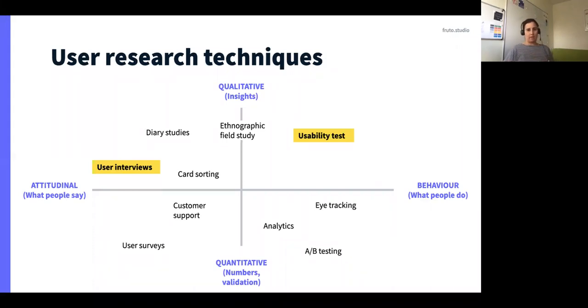There are several user research techniques. These are just a snapshot of some. There are qualitative and quantitative types of techniques. Qualitative is when you get a small number of users and you work with them to understand in-depth insights, whereas with quantitative research, you get numbers. Very often you can think about these two this way: in quantitative research, you understand what is going on, whereas with qualitative research, you understand why that is happening. And then you also have techniques where you hear what people say and techniques where you observe what people do.